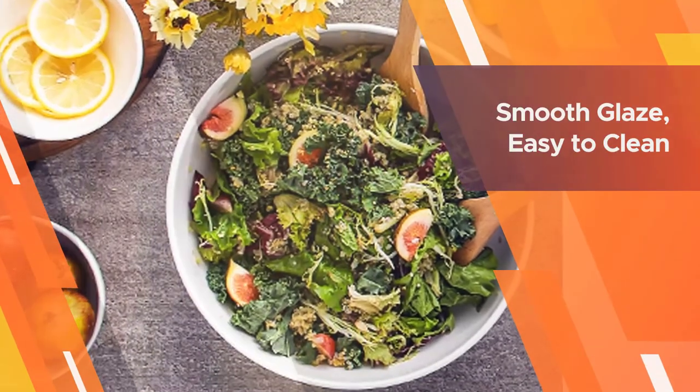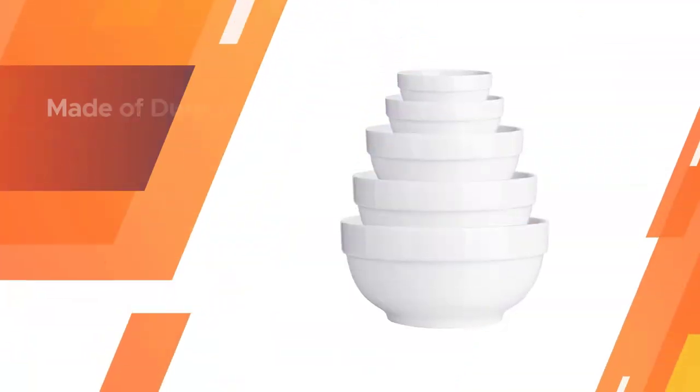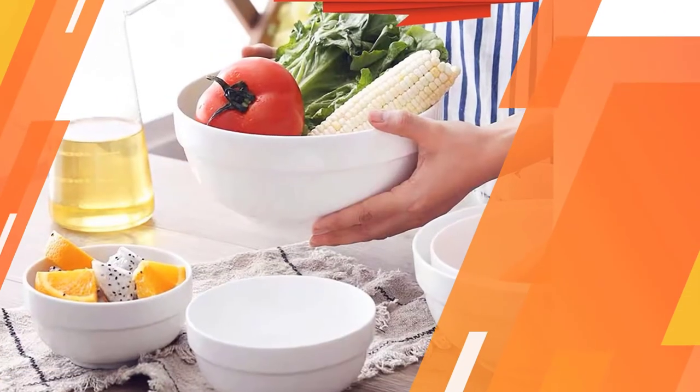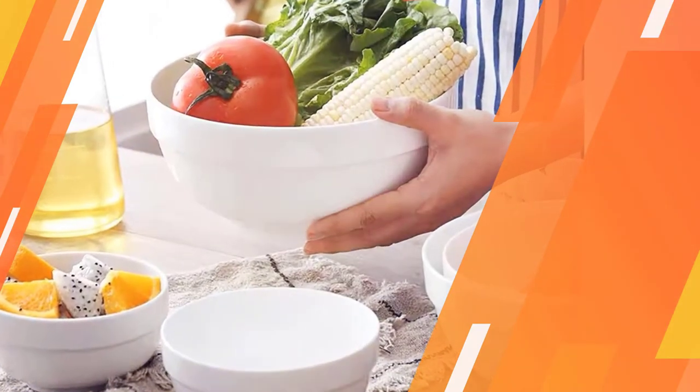Specifically, the set gives you 12, 20, 28, 42, and 64-ounce bowls. For instance, you can use the smaller bowls to prepare ingredients while cooking or as a serving bowl for snacks. Meanwhile, the larger bowls can be used for marinating and chilling ingredients.